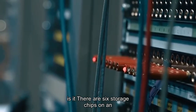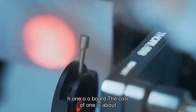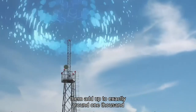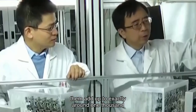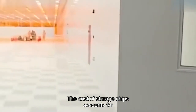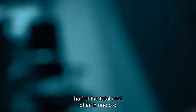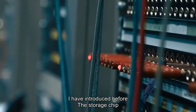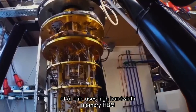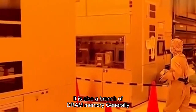How expensive is it? There are 6 storage chips on an H100 board. The cost of one is about $240 or more. 6 of them add up to exactly around $1,500. That is to say, the cost of storage chips accounts for half of the total cost of an H100. I have introduced before, the storage chip of AI chip uses High Bandwidth Memory HBM. It is also a branch of DRAM memory.